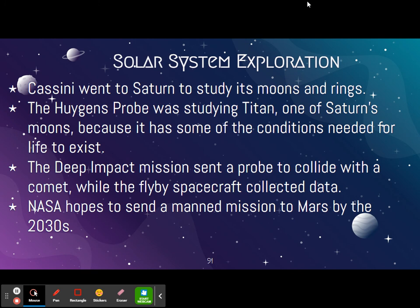We are hoping by 2030 to send our first manned missions to Mars. Guys, if you think about it, 2030, that's not very far away. Okay, and they are still, according to everything I've seen and heard, they are still on track to do that.